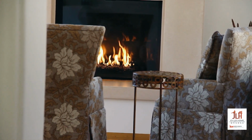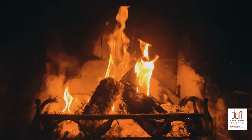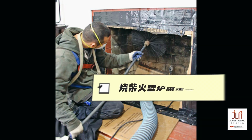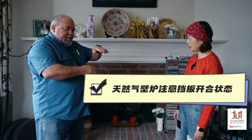On the gas fireplace, you don't need to worry about the chimney as much as you do if you're using wood. If you burn wood in your fireplace, then in this part of Texas, it's a good idea about every 2 or 3 years to have a professional chimney sweep come in and clean the chimney itself, okay? On the gas fireplace, there is one thing that you need to be concerned with, and that is the flue. The damper in the flue opens and closes, okay?